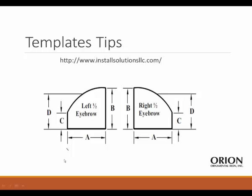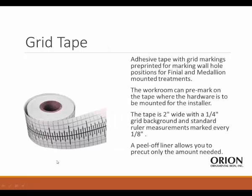Couple of tips for you when you're doing templates: if you're not familiar with Install Solutions, you can send them all the measures and the angles, and they will do a great template for you that can be sent off to the manufacturer. And any installer that I've ever talked to that has used Install Solutions for their measurements has told me they've never had a problem. Measurements have always been accurate, the template has always been accurate, and the product has gone in without any issues.